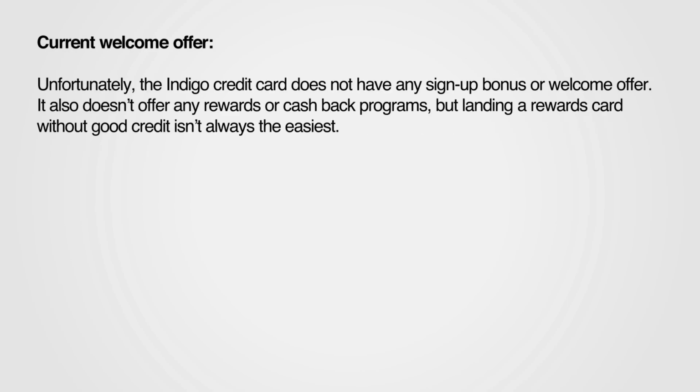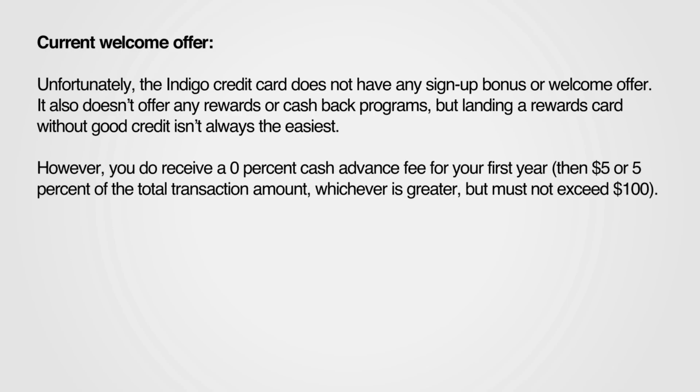Current welcome offer. Unfortunately, the Indigo credit card does not have any sign-up bonus or welcome offer. It also doesn't offer any rewards or cashback programs, but landing a rewards card without good credit isn't always the easiest. However, you do receive a 0% cash advance fee for your first year, then $5 or 5% of the total transaction amount, whichever is greater, but must not exceed $100.